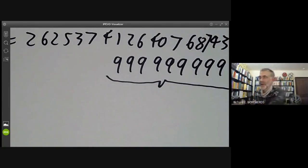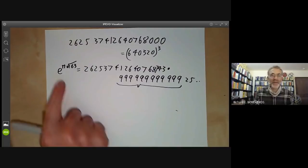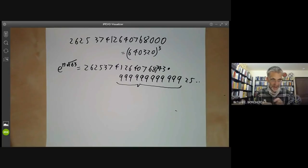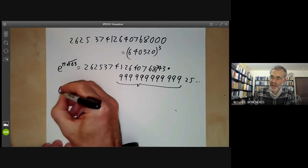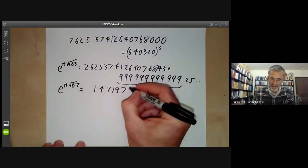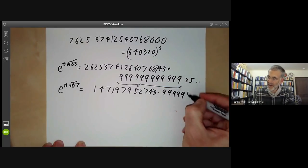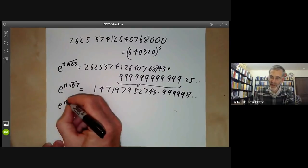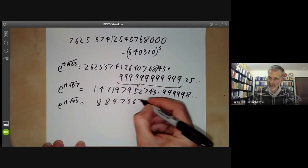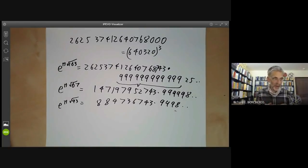What's going on? Is this just a meaningless coincidence? I mean, if you get enough numbers, then some of them are going to end with lots of nines just by coincidence. Well, let's check a few other examples. e to the pi root 67 is equal to 14719752743.999998. How about another one? e to the pi root 43 is equal to 88473674.9998. So something is obviously going on.